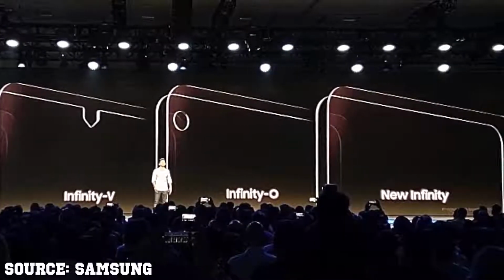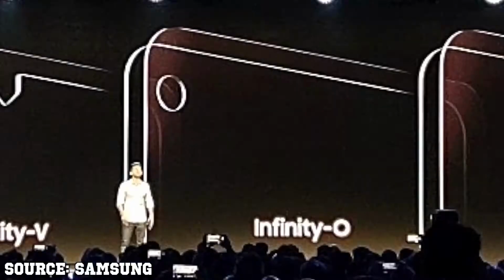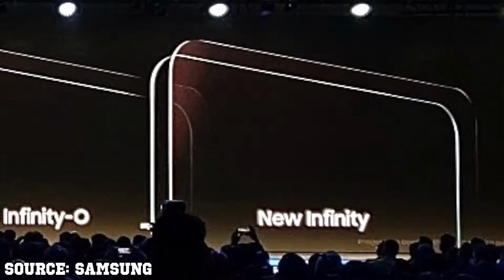Along with the foldable display, Samsung also showed 4 new displays: the Infinity O display, the Infinity V display, the Infinity U display, and the last one, the new Infinity display. All these displays, except the new Infinity display, have notches of different kinds. The Infinity V display has a V-shaped notch, Infinity O has an O-shaped notch, and Infinity U has a U-shaped notch. The new Infinity display seems to be installed on the Samsung Galaxy S10, which is coming soon in 2019, or maybe in the last month of 2018.